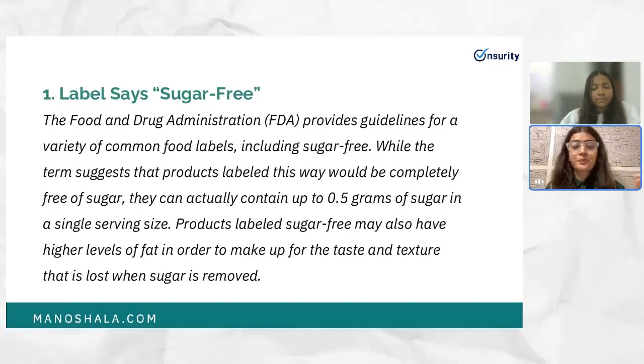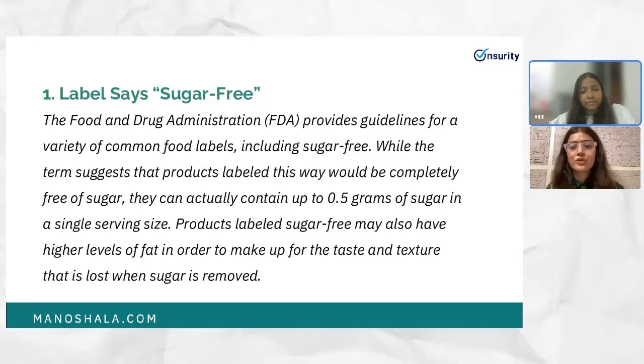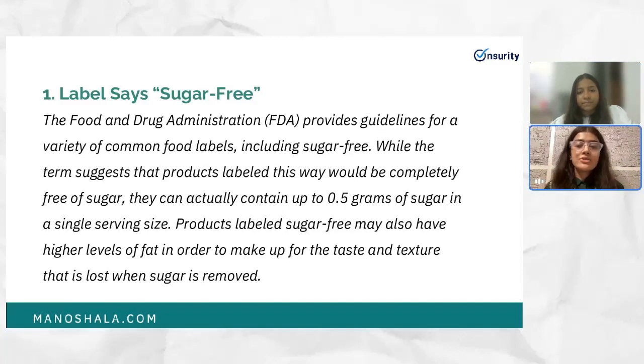And also, apart from this, just to make sure that the product is tastier to the consumer, they add different kinds of ingredients. Like for example, if you add more butter to your recipe, it will be tastier. Just to compensate for the taste of sugar, they add more fat content. So it is highly essential that instead of looking at just one particular thing, we look at the overall picture of that particular product.